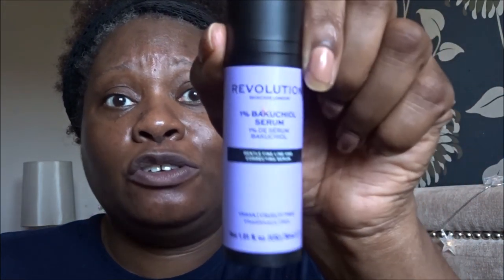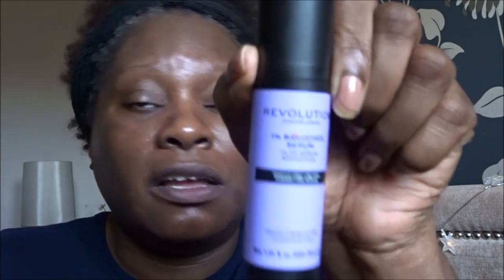It was 30 mils. I absolutely loved the effect that product had on my skin, but to replace it was something like £30, and I just didn't want to spend that kind of money. So I was looking for alternatives, and this is one of the products that said it could be an alternative, same sort of effect but a third cheaper. That's why I bought this.